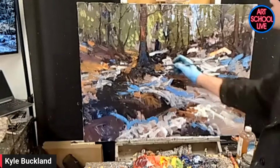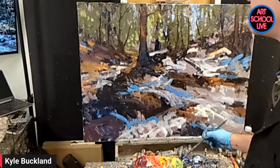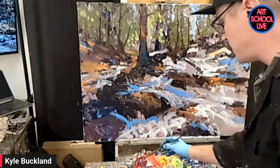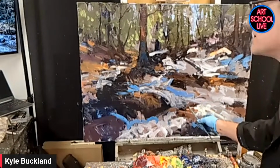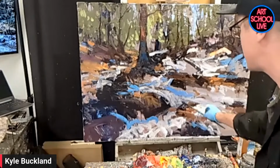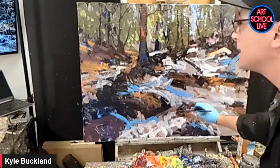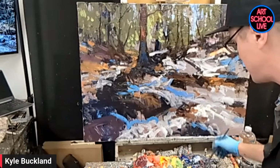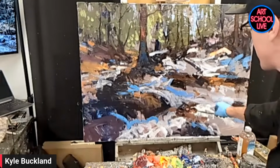All right, so I want to start looking at defining some areas now. We've got all this beautiful energy, and the trick is, how can we wrangle it into some form here without losing all that energy. So I'm going to slow down just a little bit and draw some rocks in here with a generic dark that I'm mixing up with permanent red light and ultramarine blue.